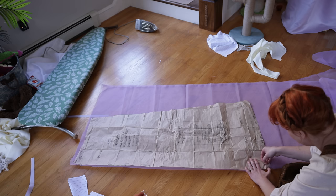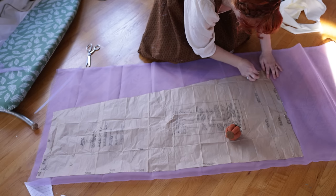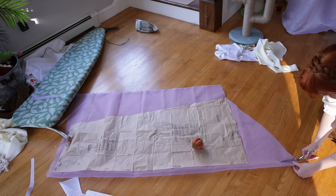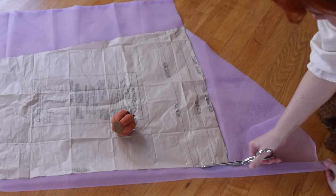I started on all of the outer layers. Let me tell you right now, I don't think I've ever sewn as much in my life as I did this week. I did end up modifying it a little and adding a bit more of a train than what was provided.